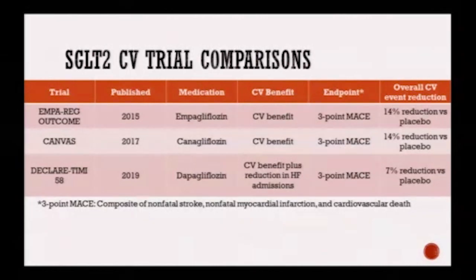You'll notice that the two older trials, the EMPA-REG as well as CANVAS, did show a higher reduction compared with placebo in comparison to the DECLARE-TIMI trial, but that extra look at the reduction in heart failure admissions pushed it towards another indication that we'll go into a little bit more in detail here in the next few slides.